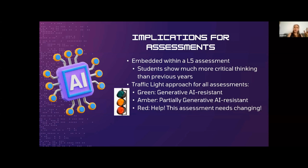And they needed to bring in things like scholarly resources and build an argument based on evidence and all of the sorts of things that we usually ask them to do. And the feedback from this module lead was really consistent with what we found with the level 4 assessment, that students were showing a lot more critical thinking than they had done in previous years. And again, the grade distributions looked really similar to previous years. It wasn't that they all really struggled and failed or all did astronomically well. And again, it discriminated really well between students' ability.